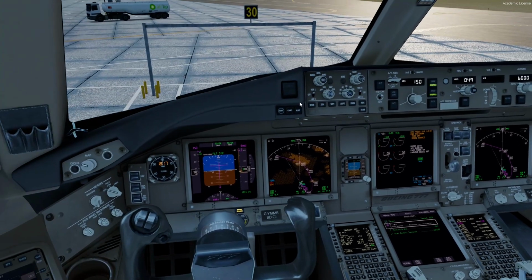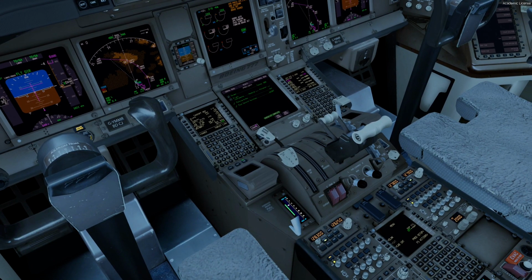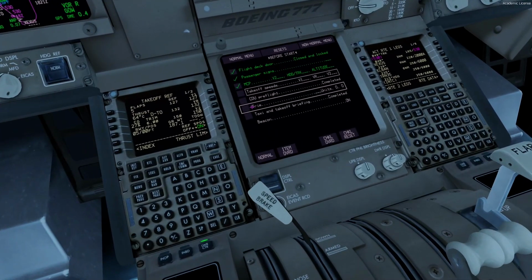Flight instruments heading, headings 255, heading 255, altimeters 1011, 1011, and 1011, which is set. Parking brakes set as well. Fuel control switches are cut off. Parking brakes there. Fuel control switches there. Perfect. Flight deck door is closed and locked. Passenger signs are on. MCP V2 is 150. Heading track 049. Altitude 6,000 feet. Takeoff speeds. V1 is going to be 127. VR is going to be 132, and V2 is going to be 150.